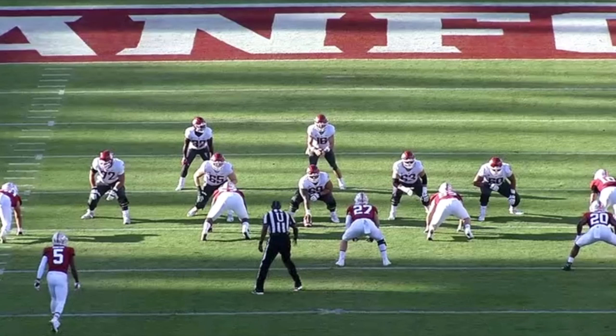So, when we're watching film on Andre Dillard here, we're going to look at two things. I want us to look at his feet, how he's moving, how light they are, how quickly he gets there. Are they constantly moving? Are they active? And then I want us to look at his hands. Once we make contact, once we get to whatever destination we're wanting to get to, is he going to punch? Is he going to deliver a blow, get his hands in the right places? What's he going to do with his hands and feet? Let's take a look at this play.